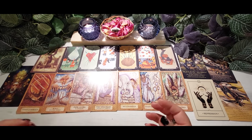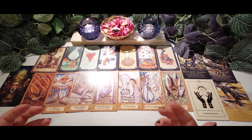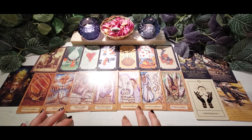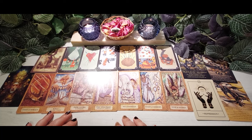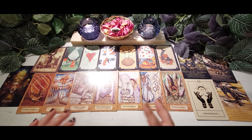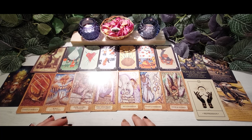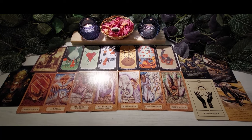I also think that with respect to their physical features, they're quite balanced. There's a balance, there's a harmony to their features, and also when it comes to their physical bodies as well. I'm getting a predominance of mature masculine energy here. All right, so this is what I can get through the tarot cards.